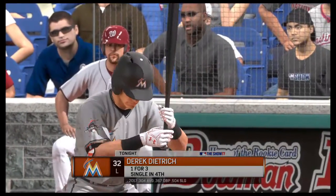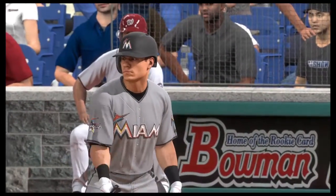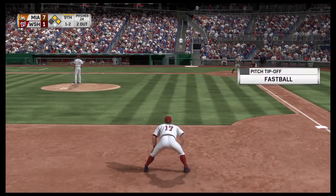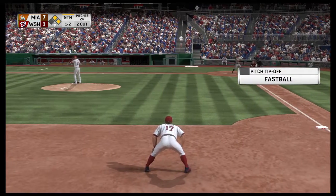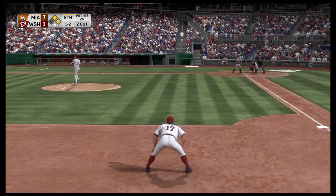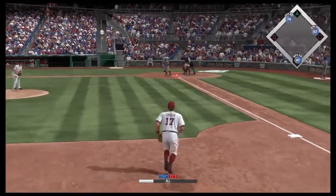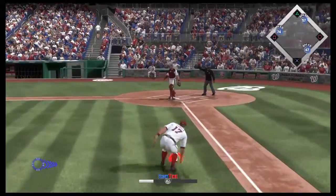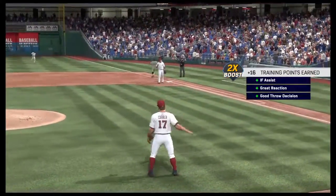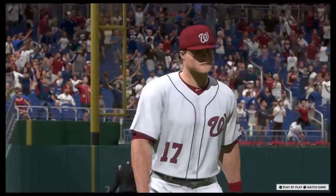Ready once again, Derek Dietrich. And we'll see what he can do here. 2 on, 2 away, 2 home so far this inning. Here we go. And now a bunt attempt here as he gets this one down. And a super play to gun his man down as the side is retired.